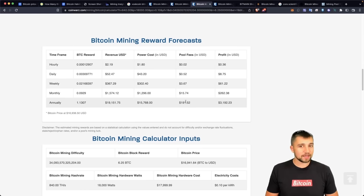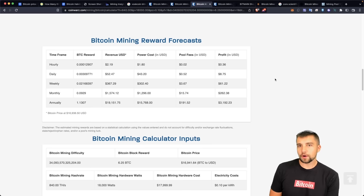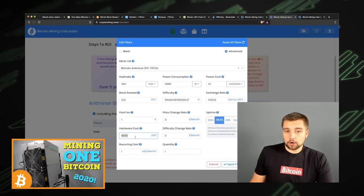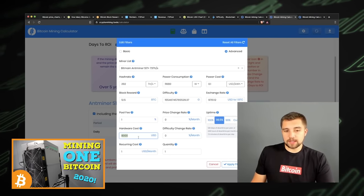Keep in mind that your hardware investment to get this would be $30,000. 3 years ago, you could have done this for 8 grand with the S17. And keep in mind that this hardware has a cost. So to do that with these machines I'm talking about would cost you about $8,000.